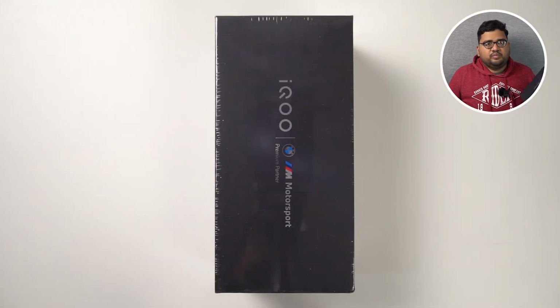So here's the box. By the way, no matter which iQOO phone you get, they all have the same packaging, except for this one. This one looks much more premium. The finishing of the box itself looks much more premium, whether it's the soft touch or the branding of BMW over here. So overall, a very premium packaging. And honestly, when you spend like 1 lakh, 1.5 lakh, and Apple and Samsung give out small boxes, at least this one feels much more satisfying.